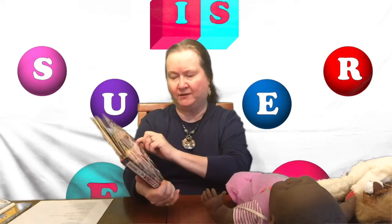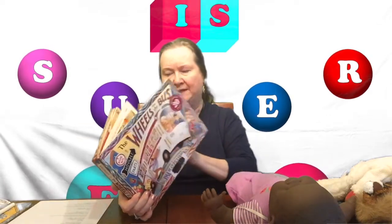And a book that is helpful, not only the book, but even just the song, we have movements that go with it. So if you don't have the book, you can still do the song, The Wheels on the Bus. But this one is by Paul Zelinsky. And it's a good one because the parts actually move so they can see it. So for instance, the wheels go round and round.